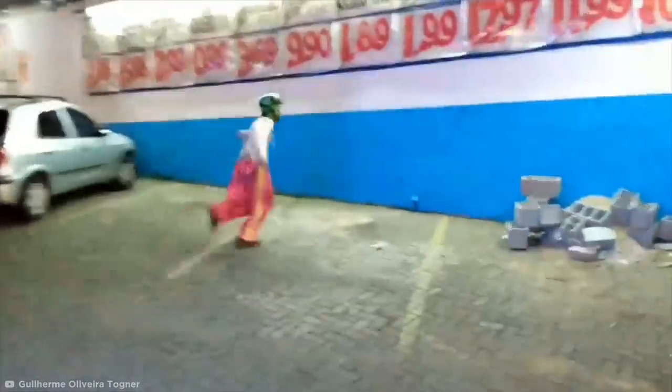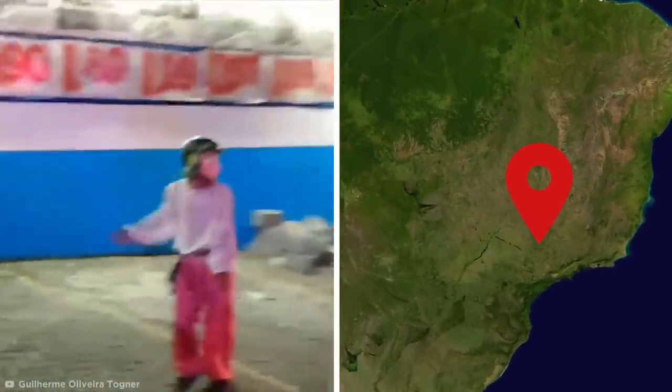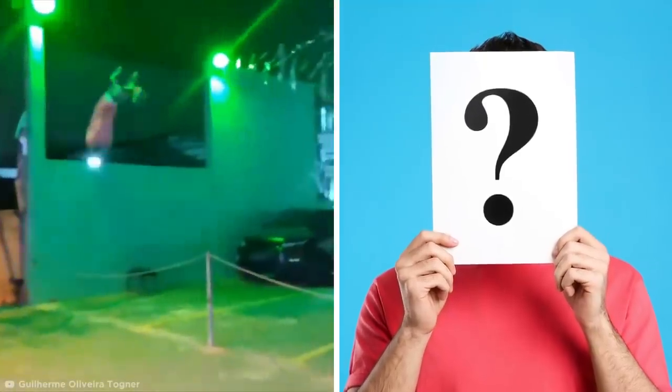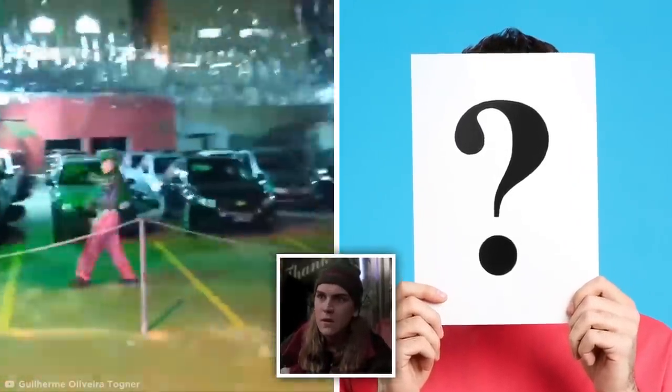Carreta Furacao was created in Ribeirão Preto, in the state of São Paulo. But after the troupe's performances started to go viral online, many others were set up across the country. Up until now, the characters have never revealed their true identities, which adds a certain aura of creepy intrigue to the fun.